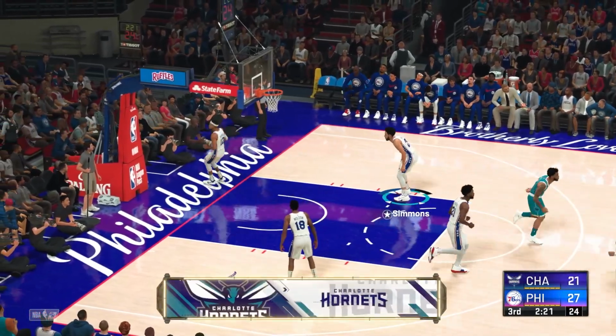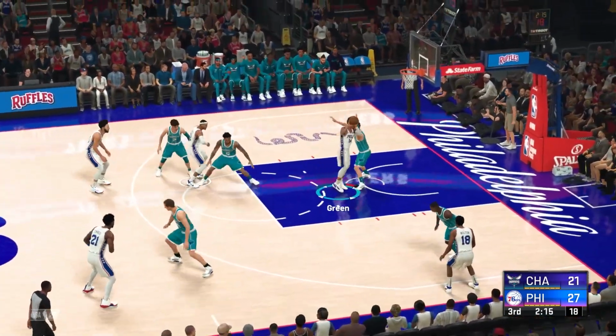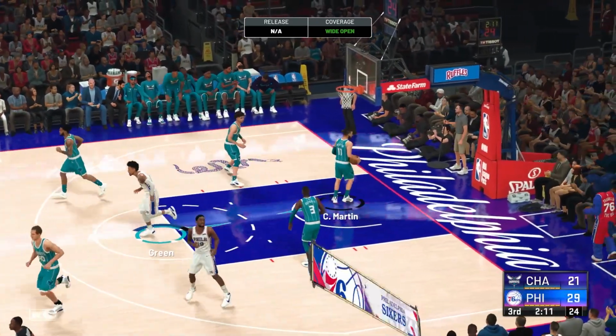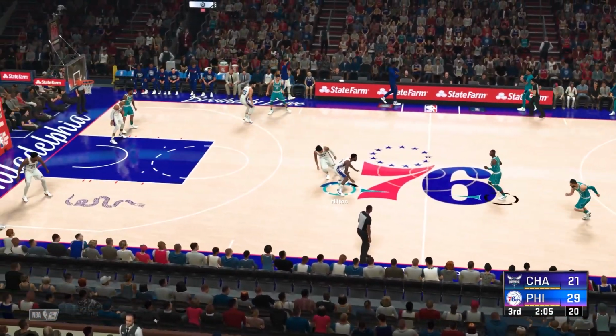And what an alley-oop. Those two read each other so well. It's a play I'm sure they love to run. And as the receiver, he doesn't feel the need to go for the monster finish that time. I mean, laying it up for the 2 points worked out just fine. Well, we've seen that movie a few times, haven't we? An easy bucket in the paint.